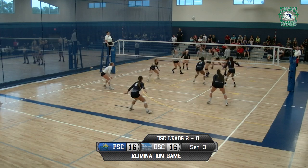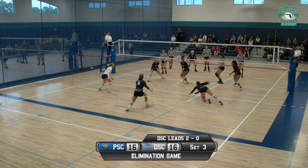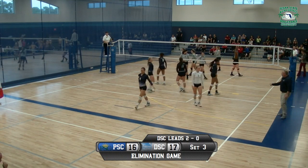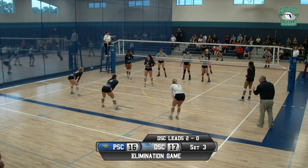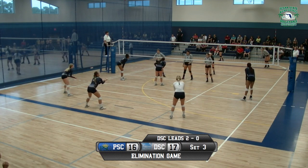Casper with a short serve to Barber. Kodke out of the middle. She'll get blocked, but Daytona recovers. And this time, she'll send it over. Megan Miller. Smart play by Megan Miller. She hadn't done it yet this game. She does it to put her team back on top, 17-16.